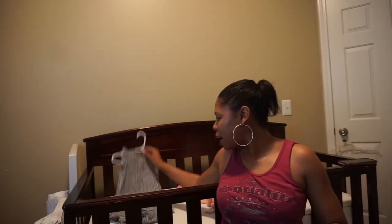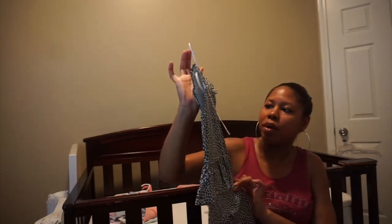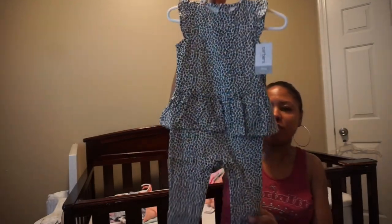And then I got this from Carter's. I just could not resist. Again, I love leopard. I love zebra. I love all those different prints. This is 6 months and it's like a little jumpsuit romper. So this would be really cute for her to wear in the summertime, depending on how big she is.